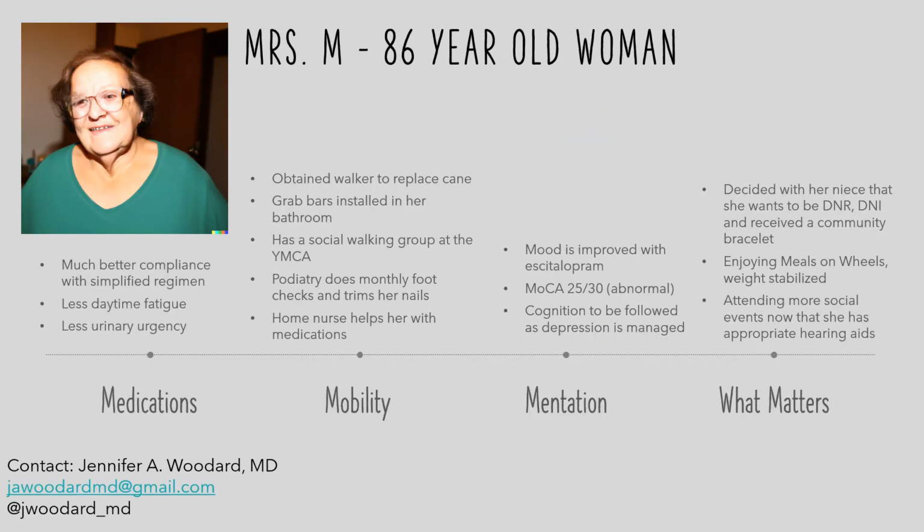So Mrs. M, as we look at her a couple months later, she's got better compliance, she feels better, is getting a lot more services and connections, and we are helping her live the best she can for as long as she can, which is ultimately the entire goal of geriatrics.